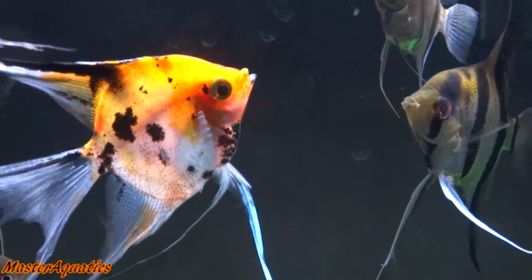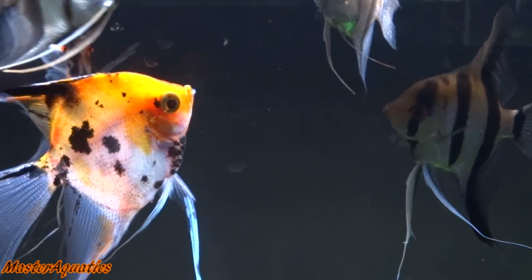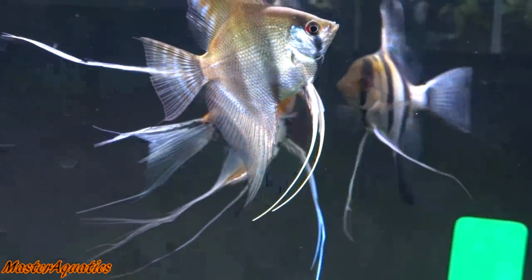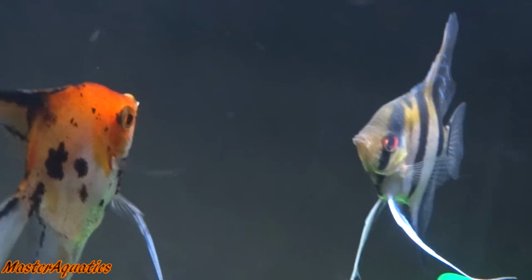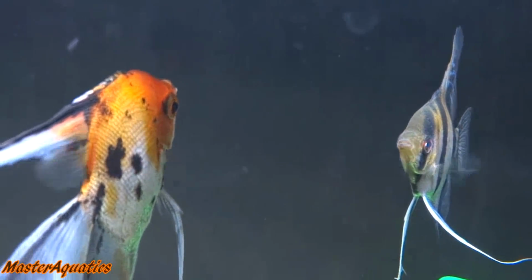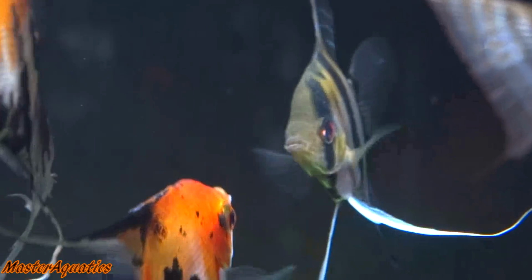So what you're seeing right now is a behavior that angelfish will do when there is about to be some breeding going on. The reason why I bring up breeding when determining if an angelfish is male or female is because really that's the only time you can find out. That's the only time. There's never any time before that where you can look at the angelfish and be like, oh, I have a male, or oh, I have a female. No, it doesn't work like that.